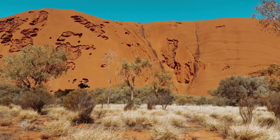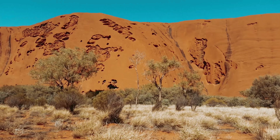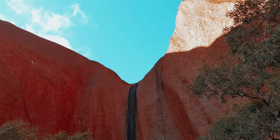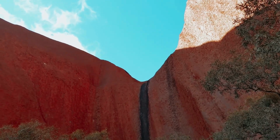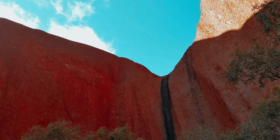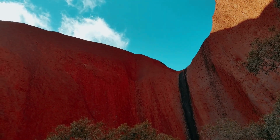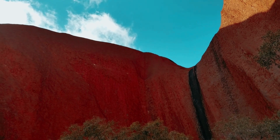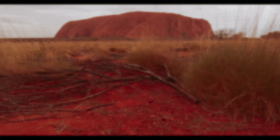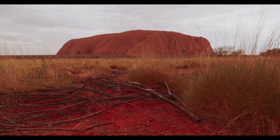Summer temperatures regularly exceed 40 degrees Celsius during daylight hours, while winter nights can drop below freezing, especially in the more southerly regions. This dramatic fluctuation occurs primarily because of the minimal cloud cover and very low humidity, which allows incoming solar radiation to heat the surface intensely during the day, while at night, this heat radiates rapidly back into the atmosphere.